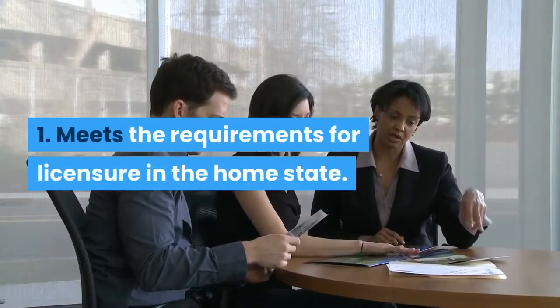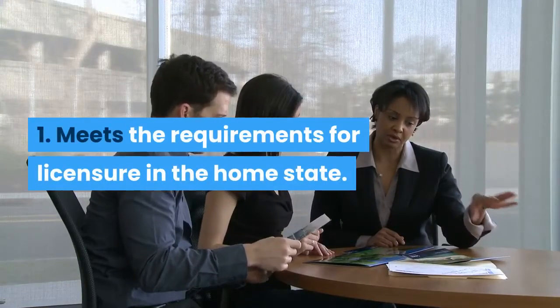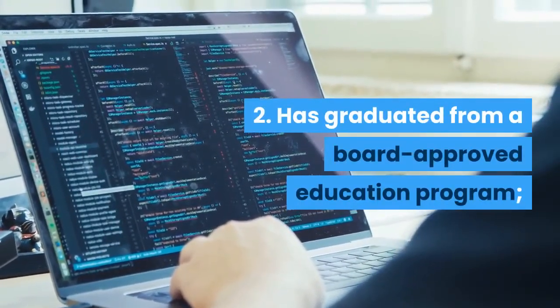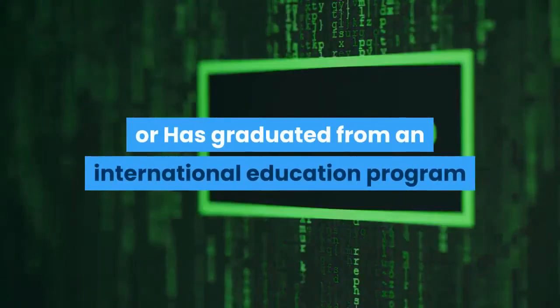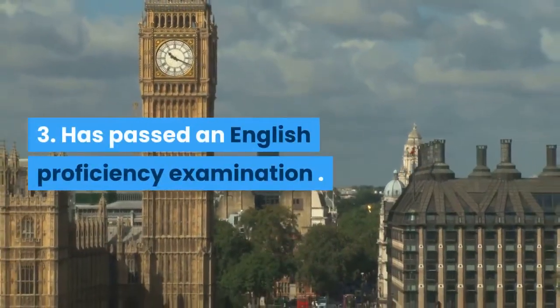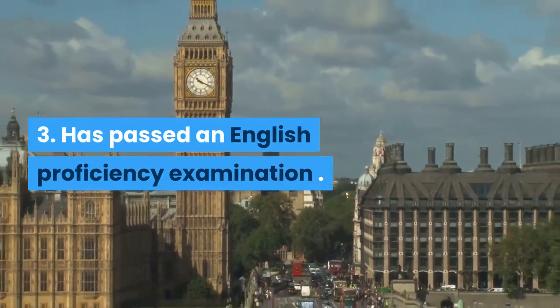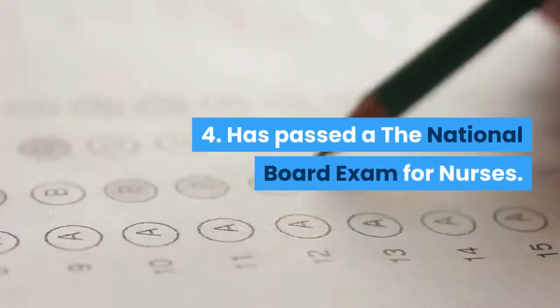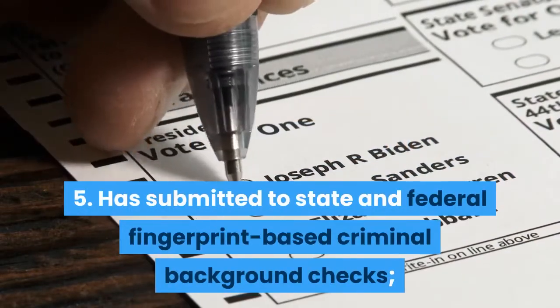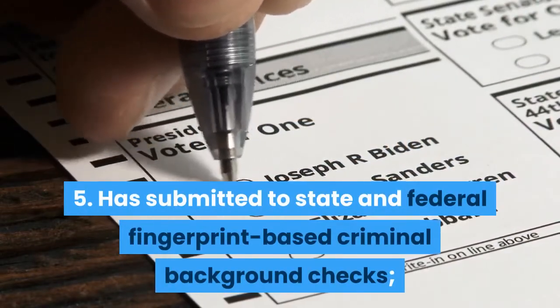1. Meets the requirements for licensure in the home state. 2. Has graduated from a board-approved education program or has graduated from an international education program. 3. Has passed an English proficiency examination. 4. Has passed the National Board exam for nurses. 5. Has submitted to state and federal fingerprint-based criminal background checks.